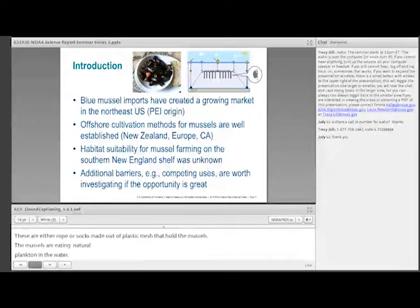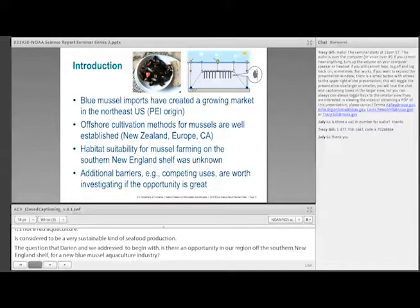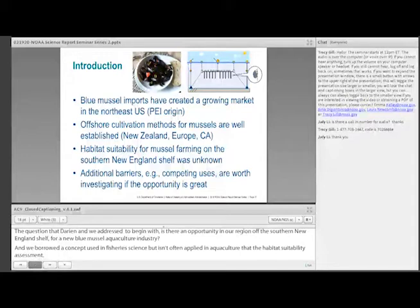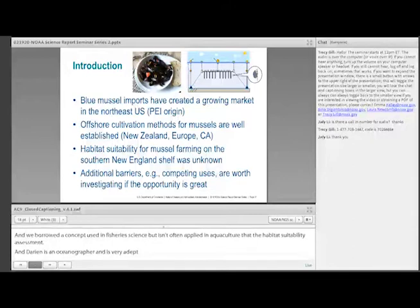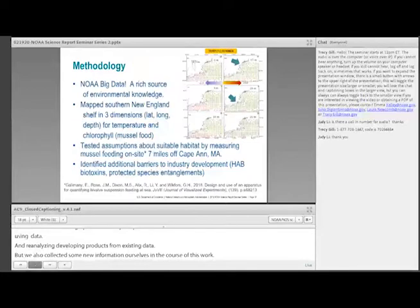Now, the question that Darien and we addressed to begin with is: is there an opportunity in our region off the southern New England shelf for a new blue mussel aquaculture industry? We borrowed a concept that's used in fisheries science but isn't often applied in aquaculture, and that's a habitat suitability assessment. Darien is an oceanographer and is very adept at using data and reanalyzing and developing products from existing data, but we also collected some new information ourselves in the course of this work. The idea was, if there was a suitable habitat in the southern New England shelf for blue mussel aquaculture, the additional barriers, such as competing uses of the space, would be worth investigating.